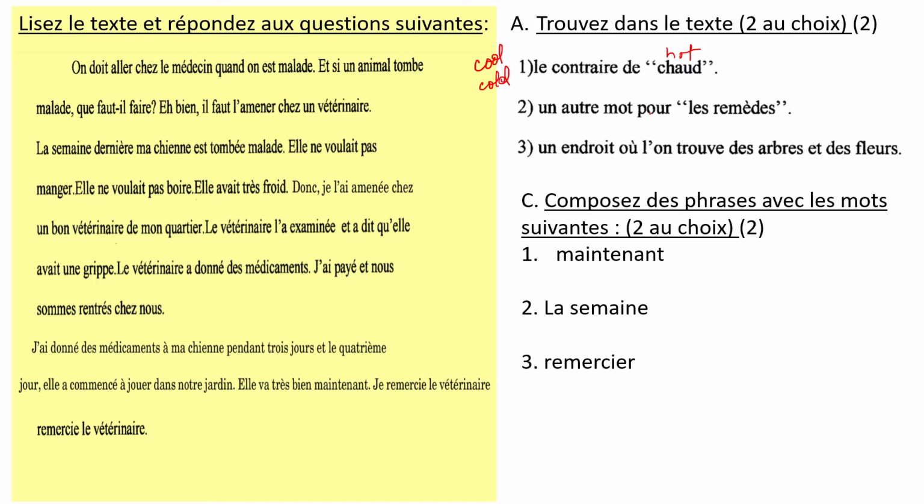Un autre mot pour les remèdes. Un autre mot, it can also be called synonym. Same thing, another word or a synonym. Les remèdes are remedies. Even if you don't know that, you will get it from the word. It sounds like remedy, right? So what are remedies? Medicines, cures. So you're looking for words like that.